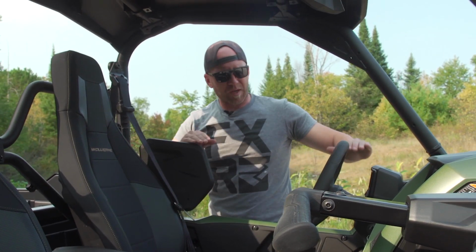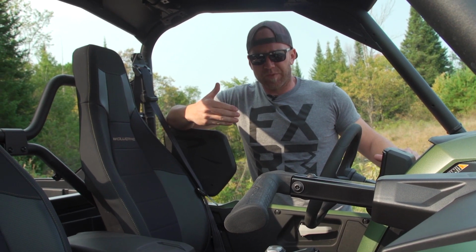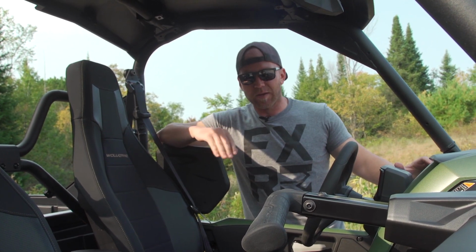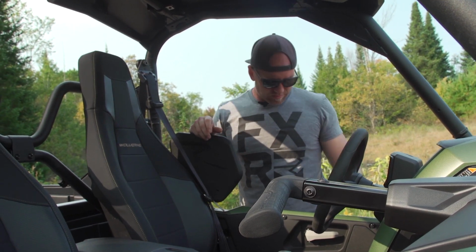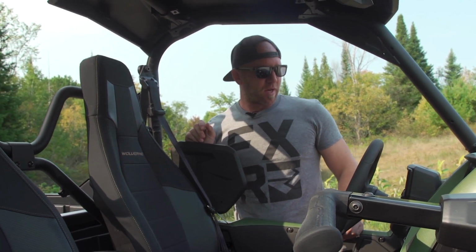I think if the door was up a little higher, I wouldn't feel so high up and exposed. You do feel a little bit that way. So I think that drop down on the door gives you great sight lines and you can see what you're doing, but you don't necessarily get that kind of drop down in the cockpit feel. Is that a bad thing? Not really. It's just the way Yamaha went about it.